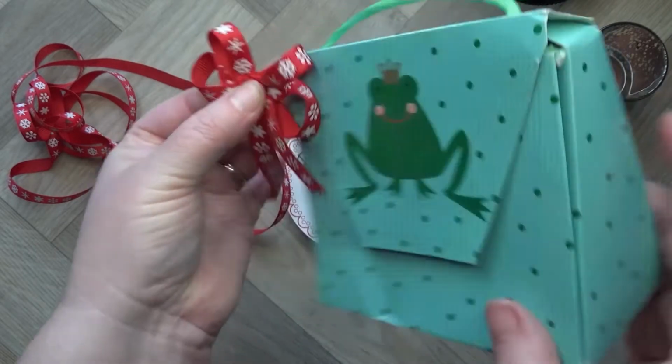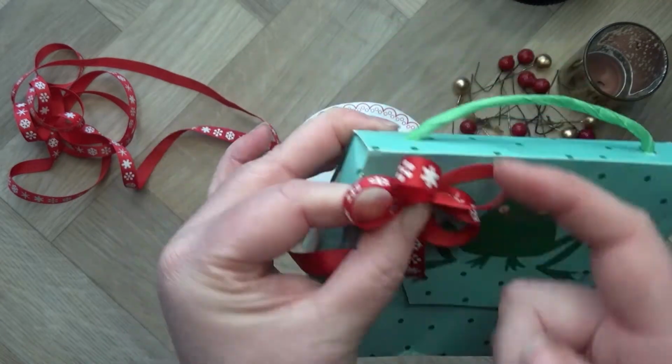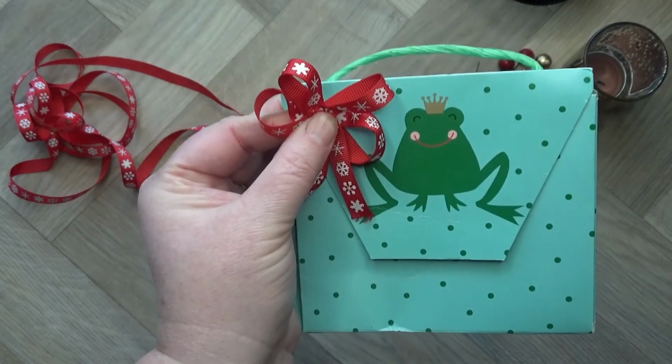And if it's a bag that's already pretty, you could just Christmas it up with this, and put a glue dot on the back. It's perfect.